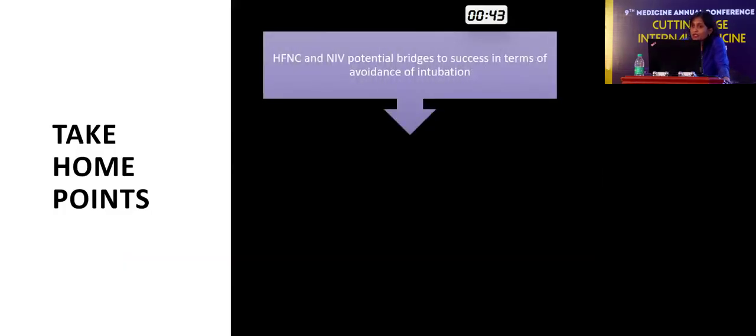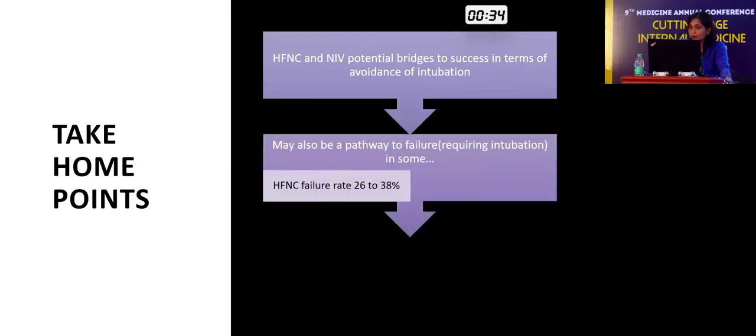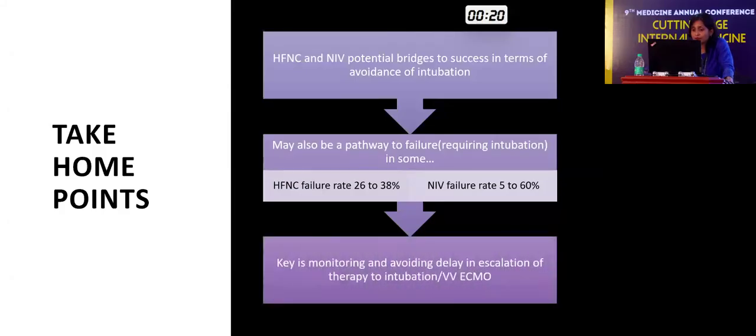So the take-home points which I want to say: in the last 30 years, you've seen HFNC and NIV come up as potential bridges to success in terms of decreasing intubation rates. But it can also be a pathway of failure. When I say pathway of failure, I mean requiring intubation in some patients. In high flow nasal cannula, we've seen the failure rate being up to 30%. For NIV, the failure rate can vary from 5 to 60%. So the key is monitoring the patients and timely initiation of the next form of therapy: escalation to either intubation, or deciding whether to put the patient on VV ECMO.